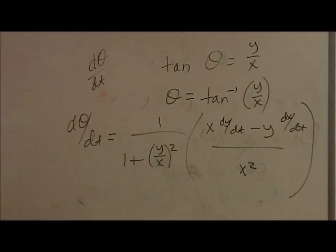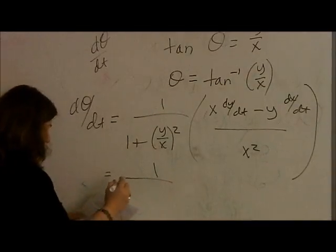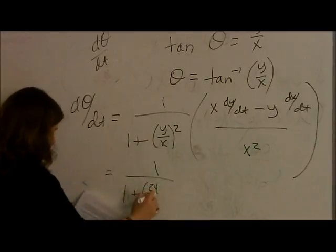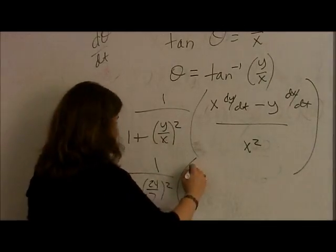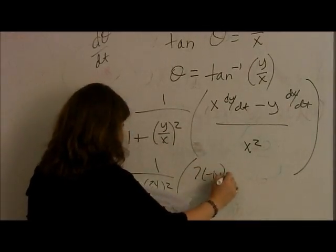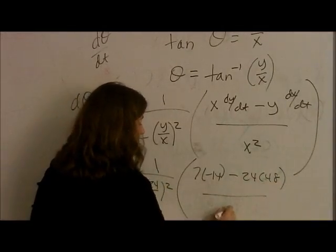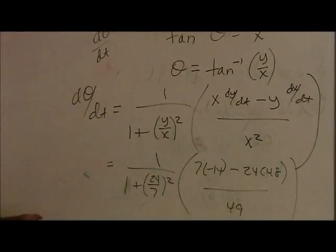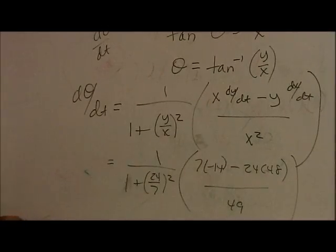So now you have all those values. All we have to do at this point is put in the values. So it equals 1 over 1 plus 24 over 7 squared, times 7 times negative 14 minus 24 times 48, all over 49. And the answer I have here is minus 2 radians per second.